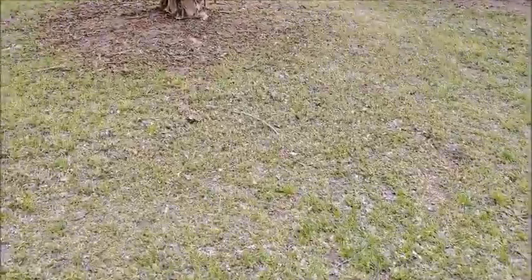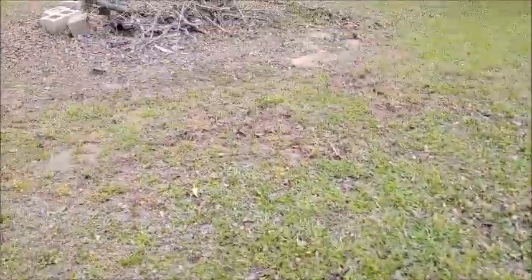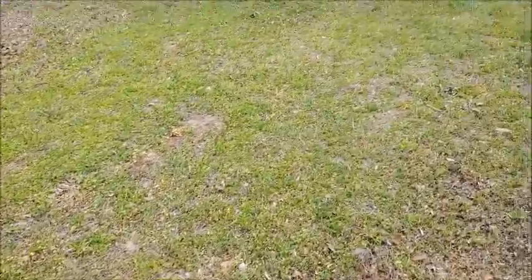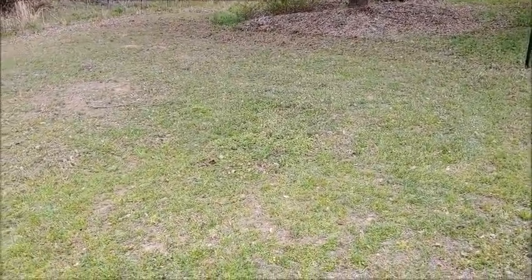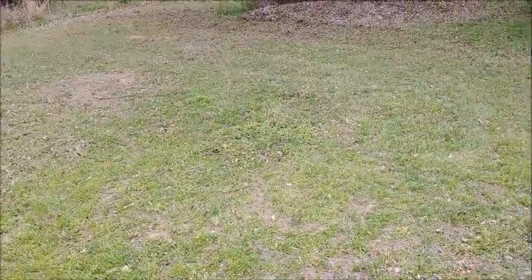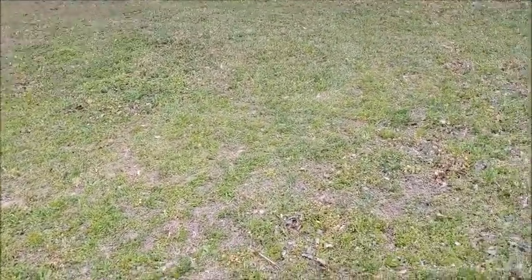Got all the way around this. Yep, yep, yep. Oh boy. Got around my burn pile. That's great. And I told him not to go over that direction past the tree. I'm gonna just let it grow up. Let the little whatever trees and stuff like that grow up. That's a portion of the yard I won't be using anyway.